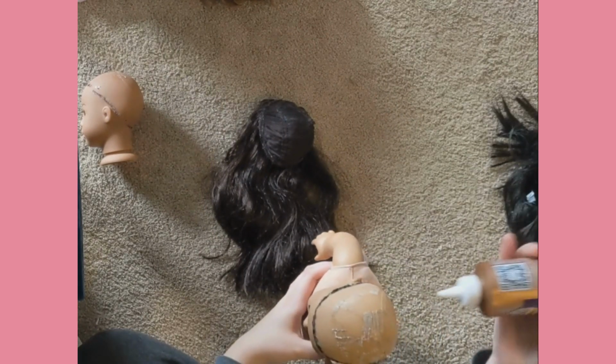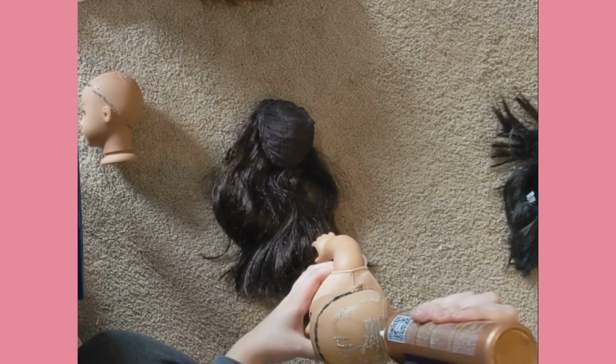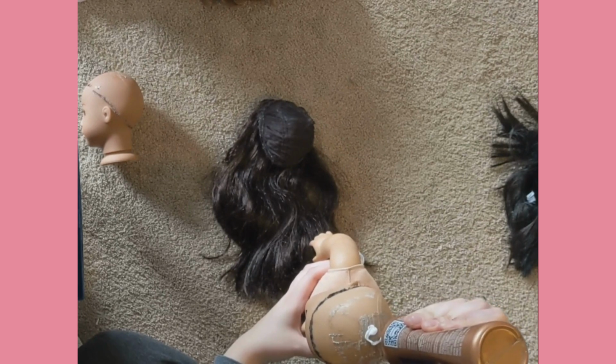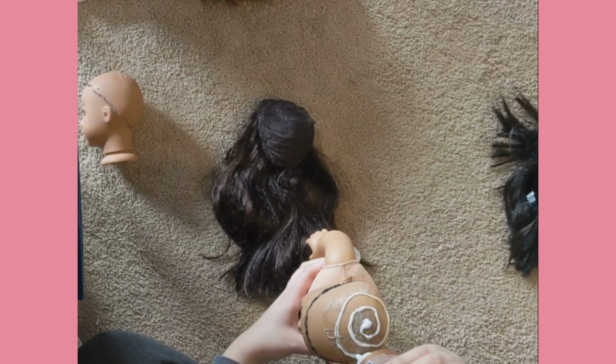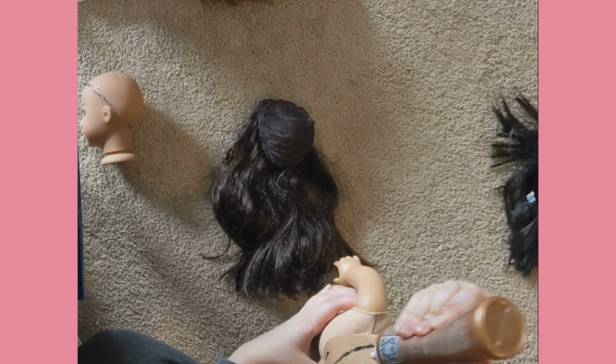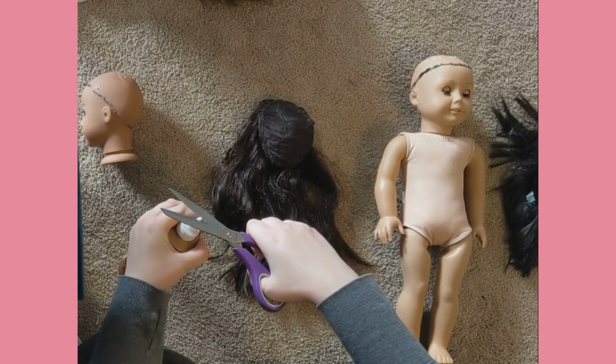And now I'm using tacky glue to prep our Doll Lot doll for her wig. And this is always fun because it's like making their head a cinnamon roll. It doesn't need to be all the way cleaned up or anything because the more uneven the texture, the more there's actually to grip to, which is convenient.